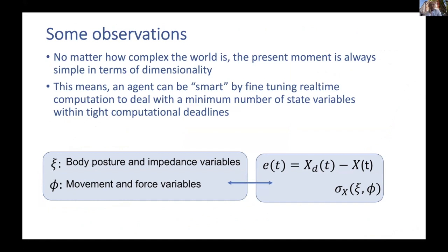And then, I want to make some observations. One is that no matter how complex the world is, or the task is, the present moment is always simple in terms of dimensionality, right? Take, let's say, the bicycle riding task. If you think about that whole bumpy terrain, it is complex. But at any given moment, if you focus on a very small time window, it just has to focus on a single dimensional control command, right? So maybe just to move the joint by some delta amount.